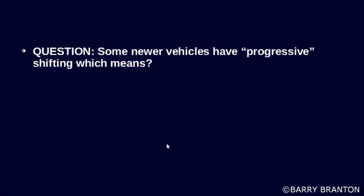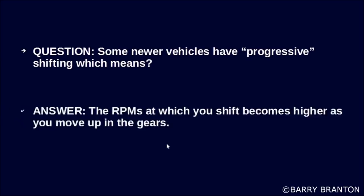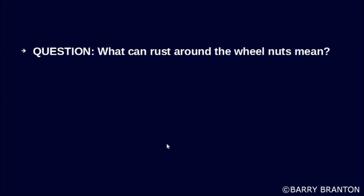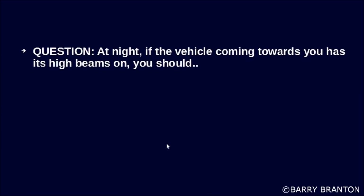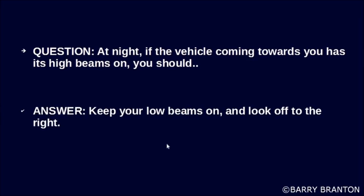Some newer vehicles have progressive shifting, which means the RPMs at which you shift become higher as you move up in the gears. What can rust around the wheel nuts mean? The wheel nuts may be loose. At night, if the vehicle coming towards you has its high beams on, you should keep your low beams on and look off to the right.